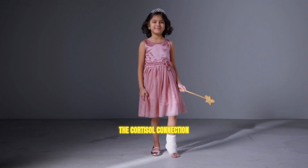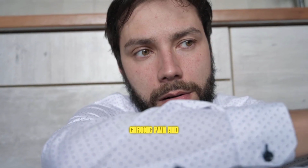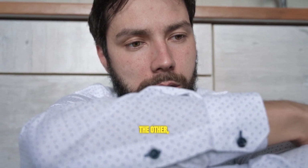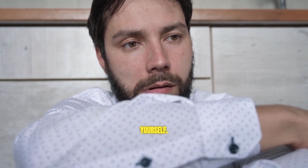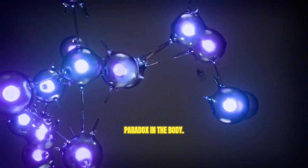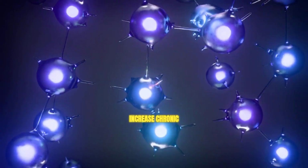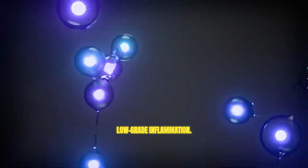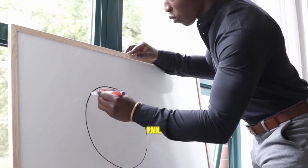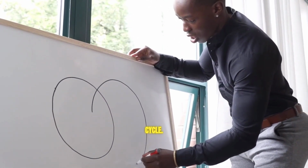Oh, the cortisol connection. Here's something most pain guides never address. Chronic pain and chronic stress are biochemically linked, and if you treat one without addressing the other, you're working against yourself. Chronic elevated cortisol from sustained stress creates a paradox in the body. It suppresses immune function in ways that simultaneously increase chronic low-grade inflammation. Stress drives inflammation. Inflammation drives pain. Pain drives stress. It becomes a self-reinforcing cycle.